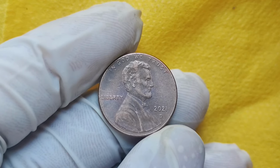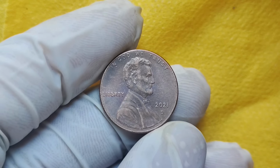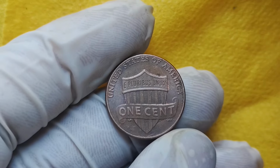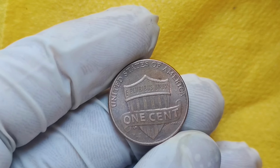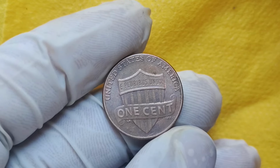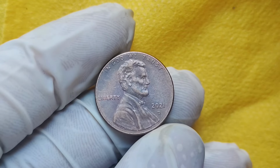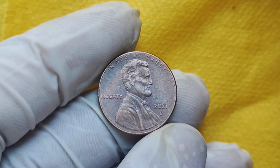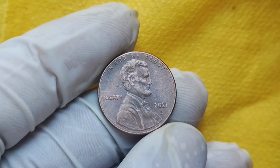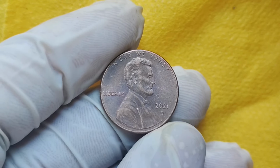The condition of a coin plays a pivotal role in its value. Coins are graded on a scale from 1 to 70, with higher numbers indicating a better state of preservation. A 1909 SVDB cent in pristine condition sold for $66,000, largely due to its exceptional grade. If a 2021 D penny were found in a perfect mint state, especially with a unique error, it could command a hefty sum. But reaching the $1 million mark would require an extraordinary combination of factors.